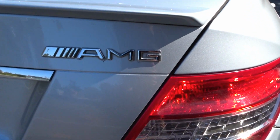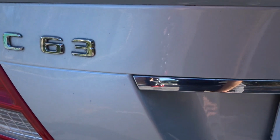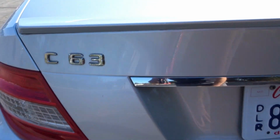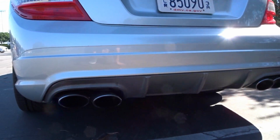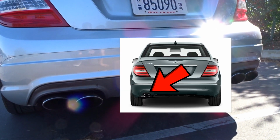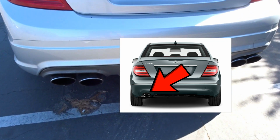In case you need a good reminder, the AMG badge is in the back on the right hand side, and on the left the C63 of course is on there. Now people can put those on there, but when you listen to this car, you know that there's a special engine in it. Has to have that quad exhaust. See, that's a big difference from the 250, the 300, or even the 350, but this quad exhaust is needed.